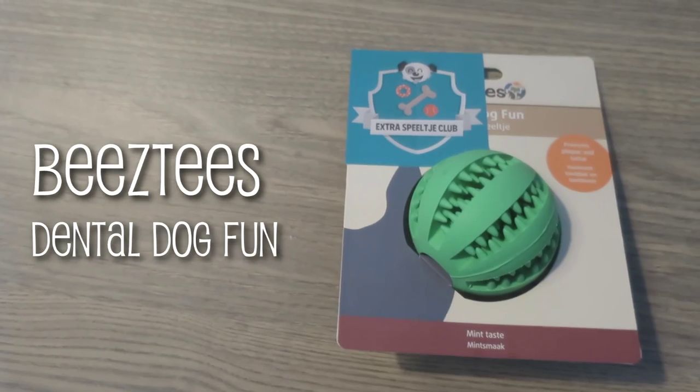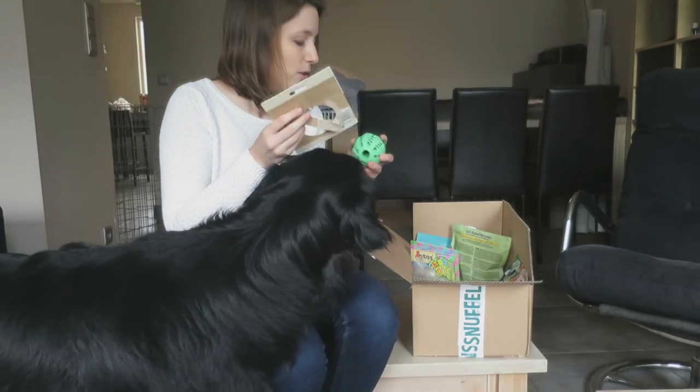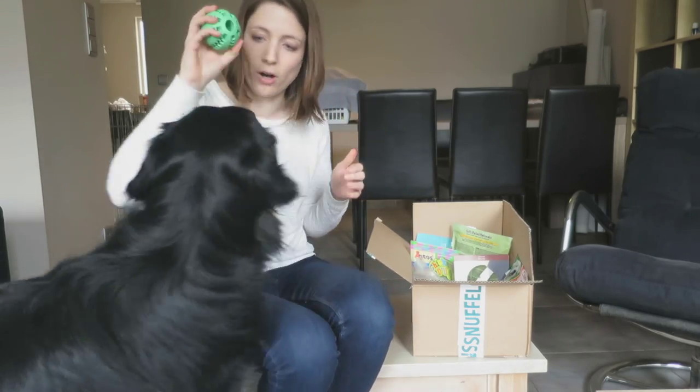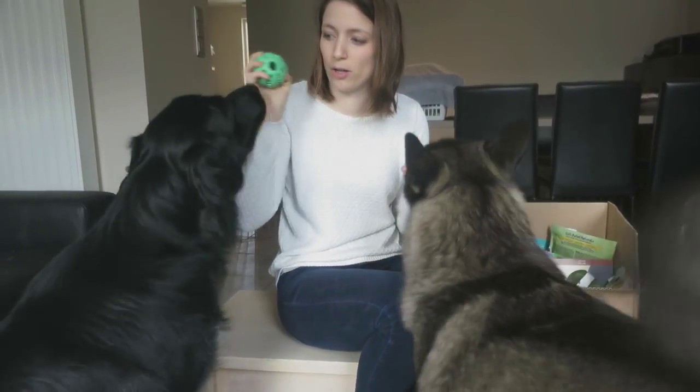Let's see, this is more a Z toy. And that's the Maya toy. Ooh, a ball? Is it a ball? Oh my god, it's a ball. Where are you going?